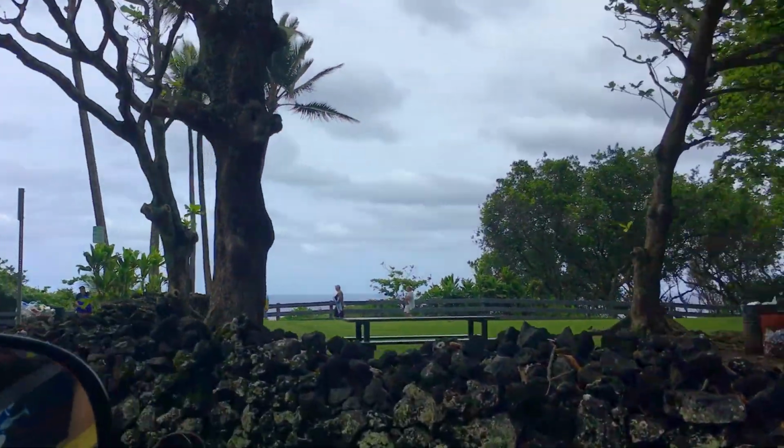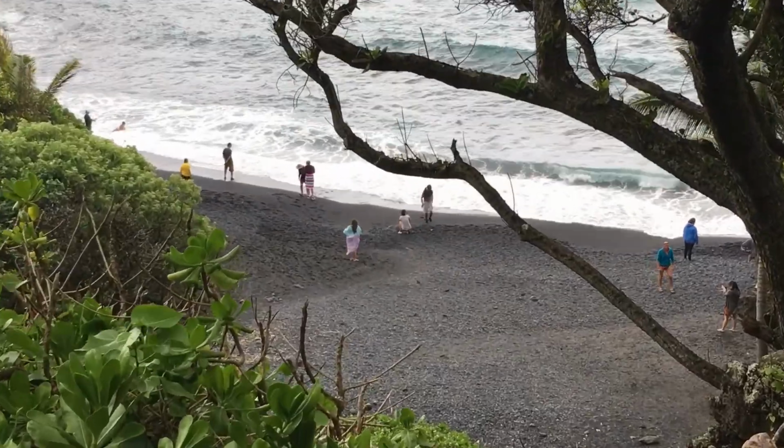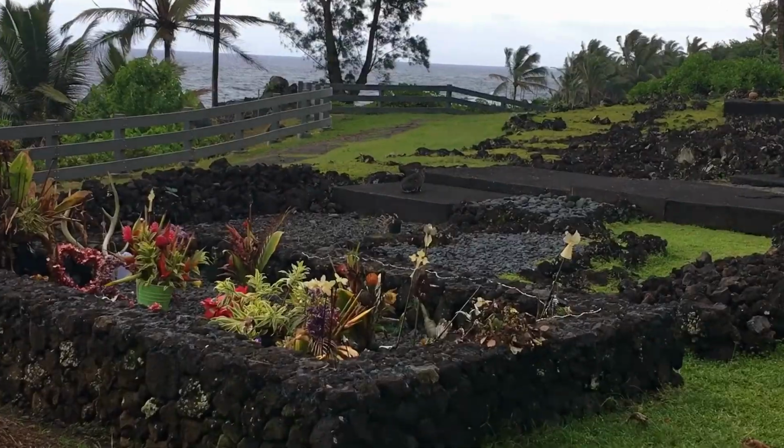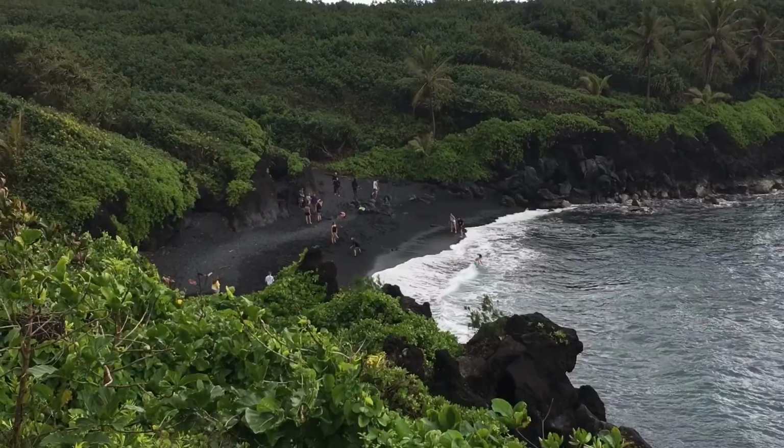We just took a quick detour to Wailua State Park. And looks like there's a lot of people here. There's a black sand beach, there's a sea arch, there's a blowhole, and a number of other things. There's the sea arch, black sand's down there, and a blowhole somewhere. It feels really good to be out of that rain. My back is soaked. Black sands were lava flows that instantly shattered upon going into the ocean. I guess they ground up into very fine black sand.